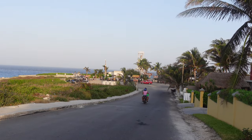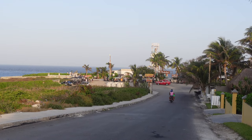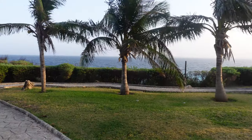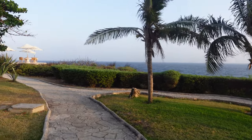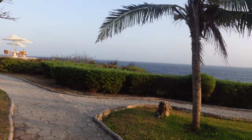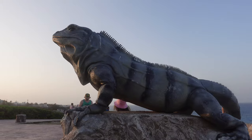It took us an hour to bike ride from Playa Norte all the way to Punta Sur, but it was worth every minute of the exercise and the views. We paid about $5 for 2 hours, which was significantly less than the $30 for a golf cart.